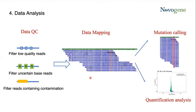In the next step, the reads will be aligned and mapped back to the reference. This step is called data mapping. After that, different types of analysis can be applied according to the library type and research needs, such as mutation calling for DNA sequencing and quantification analysis for RNA sequencing.